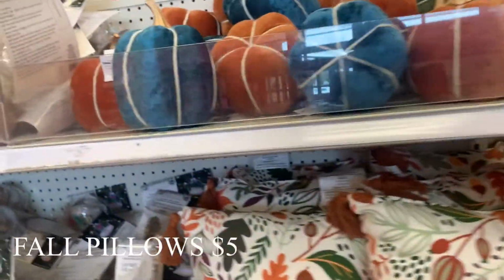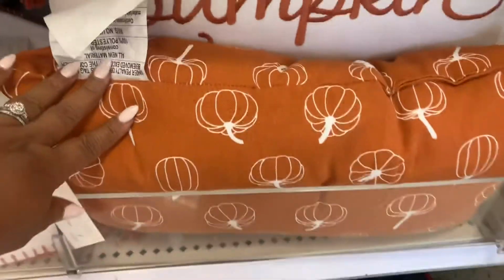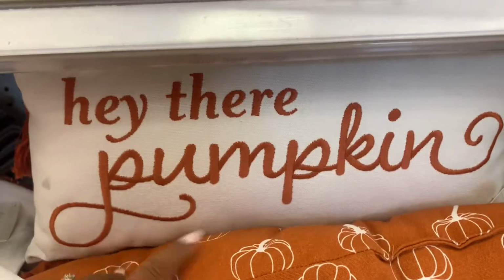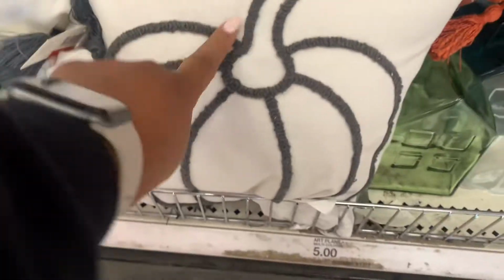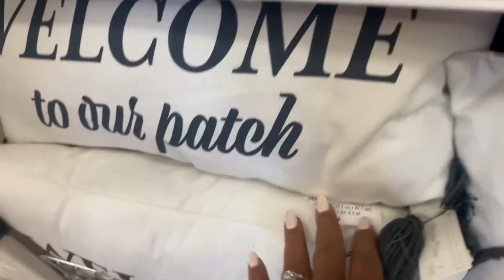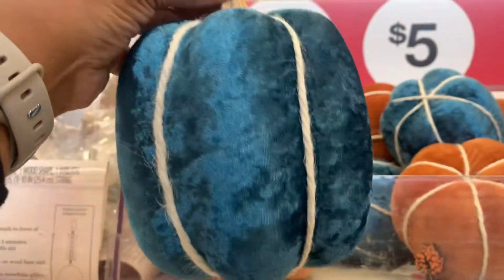Okay, for Halloween. Wow, look at these beautiful pillows they have. Look at that pattern, it's so nice. I got this one with the pumpkins on it. Hey there, pumpkin. Wow, how cute. That is nice. They got all these little glass containers down here. These pillows are all $5. And I got this one with the pumpkin stitched on it. Welcome to our patch. How nice. Oh, I got this. It's the long one. All for $5. Cute. These big pumpkins as well.